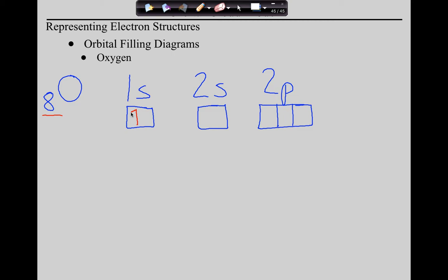Now, where does electron 2 go? It pairs up. But what will be true of its spin? Down, opposite. Good. Electron 2 goes there. Now, guys, let's do electron 3. Electron 3 goes there. Electron 4 will pair up with it. Opposite spin. See how those check marks are easier? So that was electron 4.